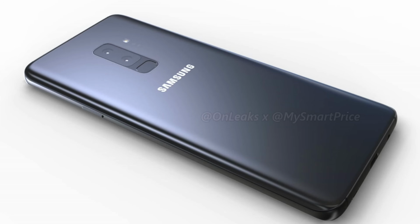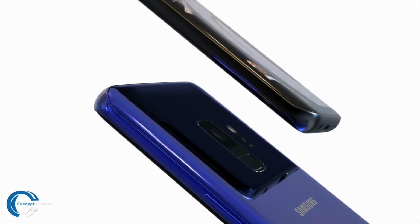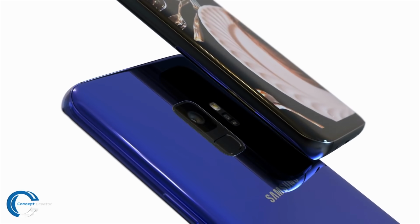Also, you'll notice that on the Galaxy S9 Plus, there is now a dual lens setup. Much like the iPhone 8 and 8 Plus, we're going to have a base model and then a dual lens upgraded model, probably with dual optical image stabilization and all the great stuff that the Galaxy Note 8 has right now.